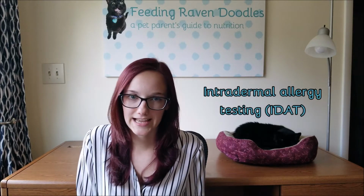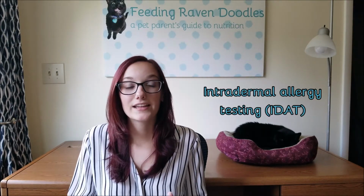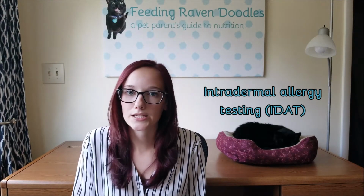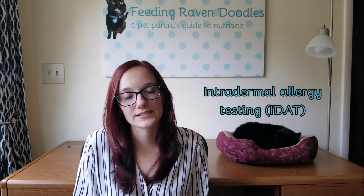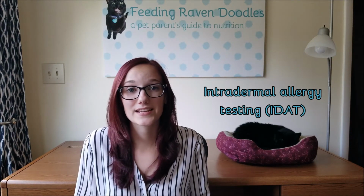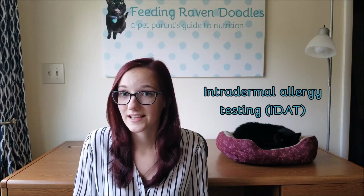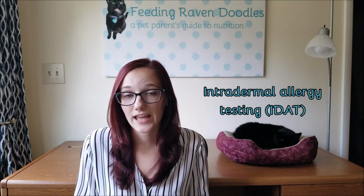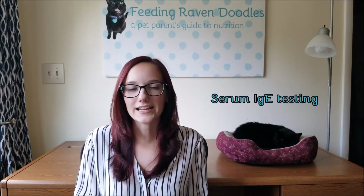So the first one is intradermal allergy testing. Now, intradermal allergy testing is the one where they poke the needles into the skin and they inject a little bit of an allergen under the skin. And this is actually excellent for diagnosing environmental allergies in animals, but there is no scientific evidence that it works for food allergies. The second method is a serum IgE test.